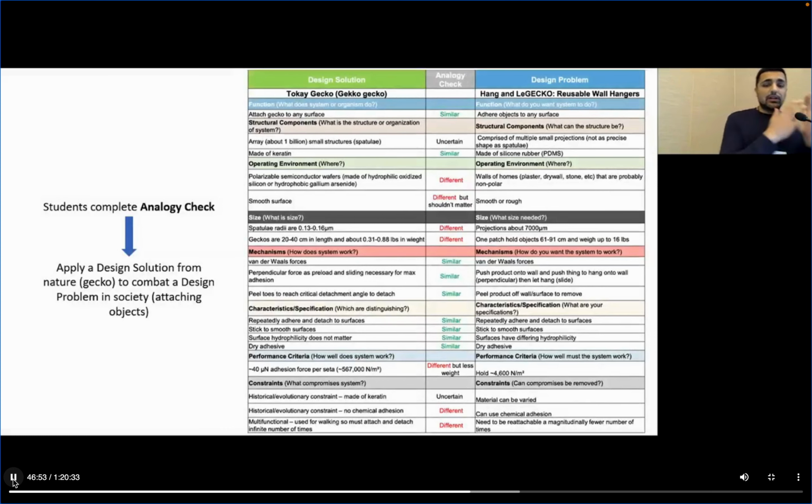On the left-hand side is the biology, the inspiration, a gecko. How does a gecko work? Its operating environment, function, structure, you name it. And then on the right-hand side is a design idea. I love the names that students come up with for their inventions. So this is Hang and the Gecko. It's reusable wall hangers based off of gecko adhesion.